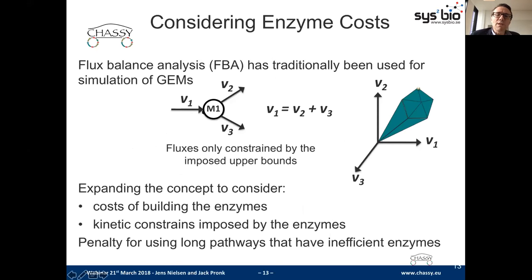So what we are doing in our modeling concept is that we are beginning to consider the enzyme costs. So traditionally, we have this flux balancing concept where we balance fluxes around each metabolite. So flux in equals fluxes out, as illustrated here. But we are now expanding this to consider the cost of building the enzyme. So if it's a large enzyme, that means that there is a large cost with that, but also kinetic constraints imposed by the enzyme. So is the KCAT high or low is also considered. And so hereby we get a penalty for using long pathways that have inefficient, and I would also say large enzymes.